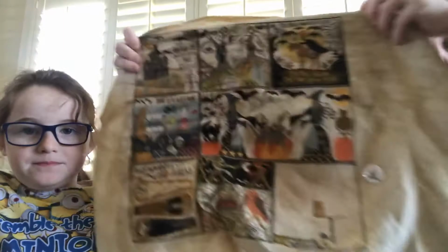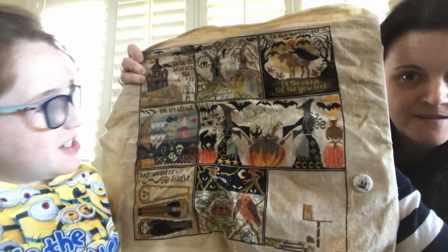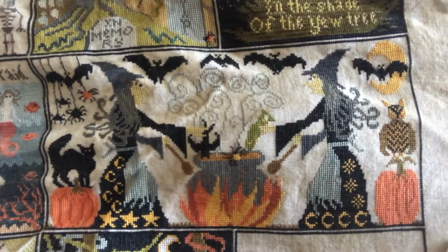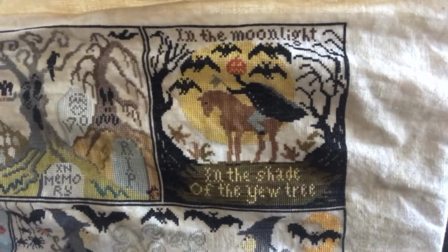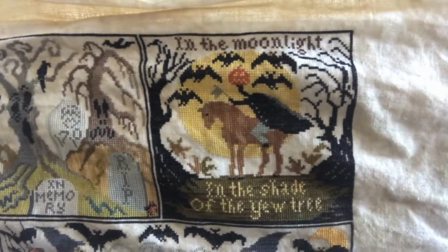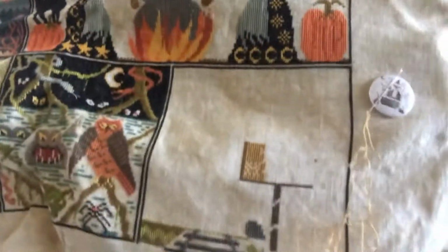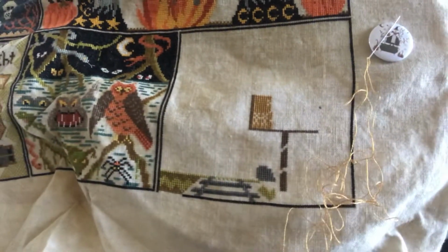So this is not ironed, I've just taken it off the hoop right now. So sorry about that, but here's how the whole thing's looking. I finished the middle block, the 2 witches there. And I also finished this one up here with the Headless Horseman. That's a really fun one to stitch. And the witches were fun also. And now I've started working down on this one here.